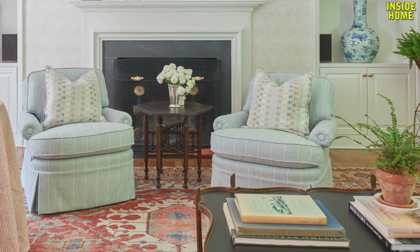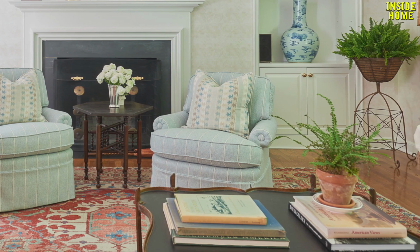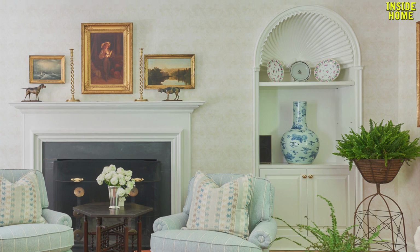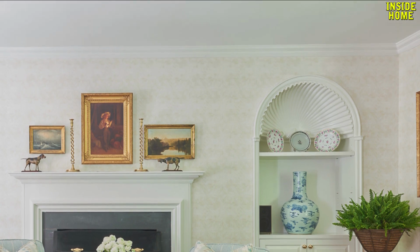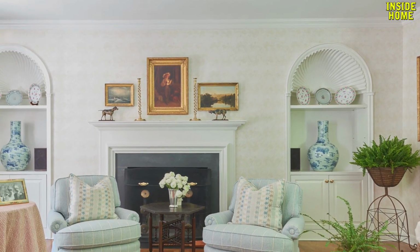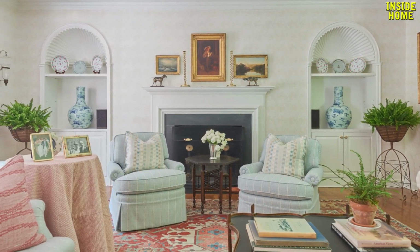This elegant living room combines soft hues of pink, blue, and green to create a serene and inviting atmosphere. Comfortable seating with patterned throw pillows and carefully placed vintage artwork adds character, while large windows allow natural light to fill the space.